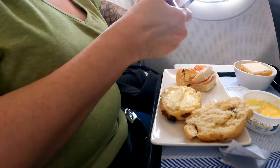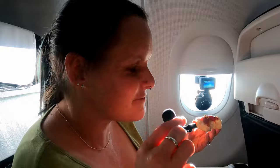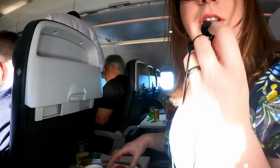It's the same stuff, I think, as the first flight. It's very nice. Okay, debate. Cream then jam or jam then cream? It's normally jam then cream, but because it's clotted cream, I think it has to go the other way around. I don't know, whatever, it's all going to end up in my belly anyway. Right? Damn, that's good. So we're going to do the ultimate taste test. Cornish versus Devon. To be honest, I don't even know which way round it's supposed to be. But I'll just give it a go.